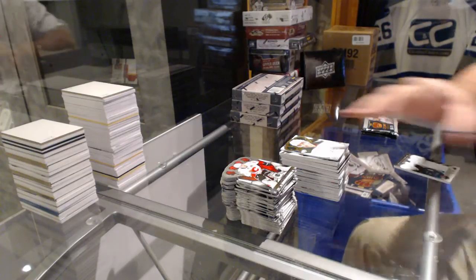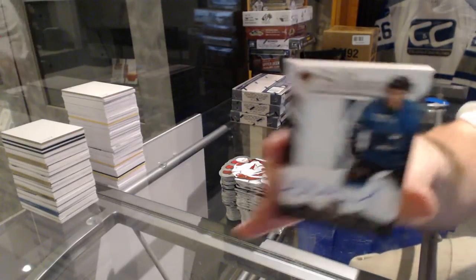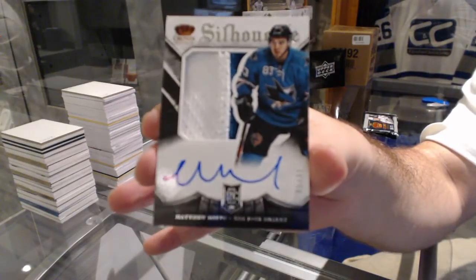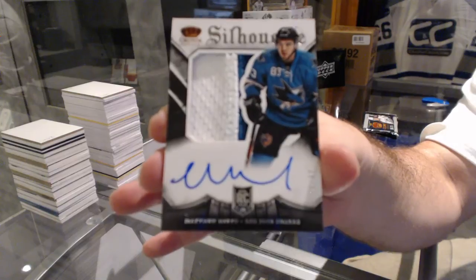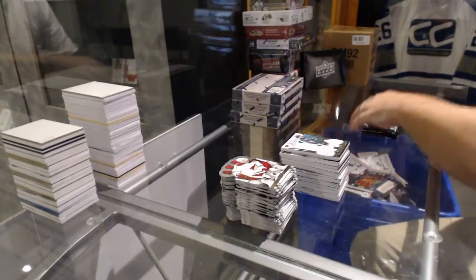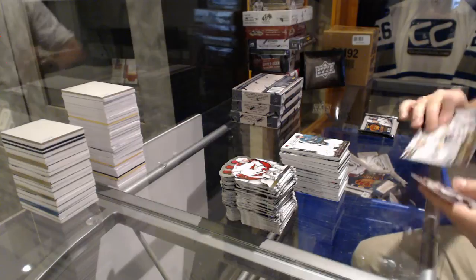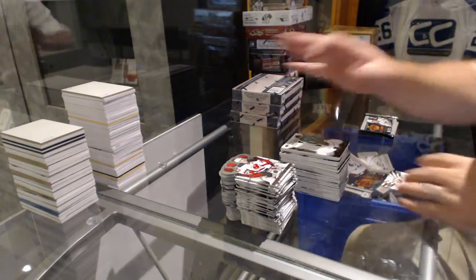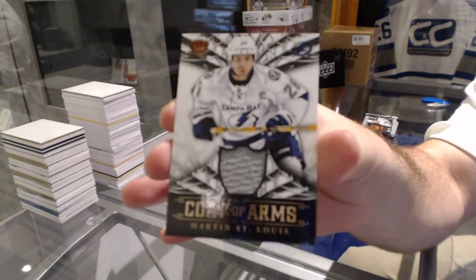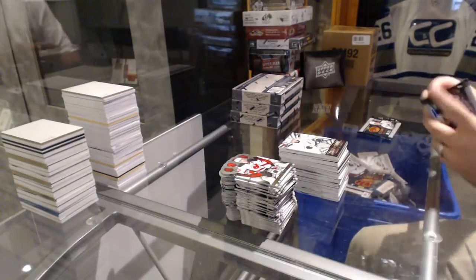We've got a rookie silhouette autograph, number to 99 for the San Jose Sharks, Matt Nieto. Rookie silhouette autograph, Matt Nieto. For the Tampa Bay Lightning, coat of arms jersey, Marty St. Louis. See, Roller Man, now you've got two silhouette autographs. That's pretty damn impressive.